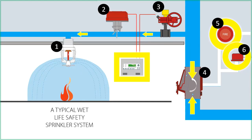Anything below the alarm valve is really the water supply. So that can be whatever it is. Generally speaking, a pump and tank is typically what we use, but there are other options for water supplies, which I will go through in more depth in future presentations. But all of that is secondary, really. Whatever you want the water supply to be. And then when you get to number 4, the alarm valve, that's when you start to change into the different types.